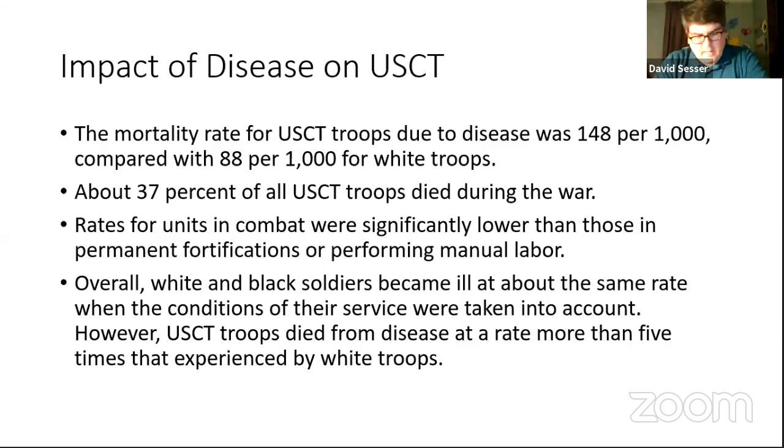So the mortality rate on the USCT troops in the state, you can see that it was 148 per 1,000 compared with 88 per 1,000 for white troops. Overall, this is including Arkansas and other states, about 37% of all African-American troops died during the war. And this is particularly concerning because these troops saw much less combat statistically than their white counterparts.